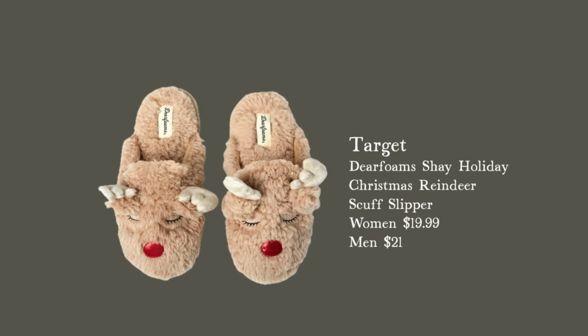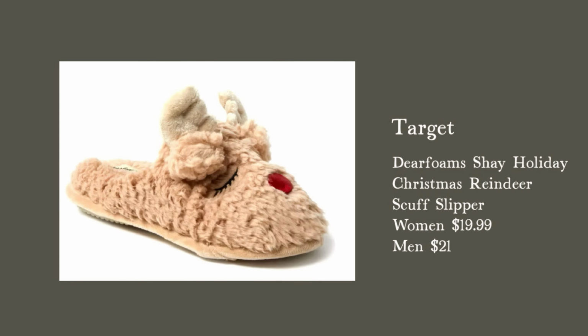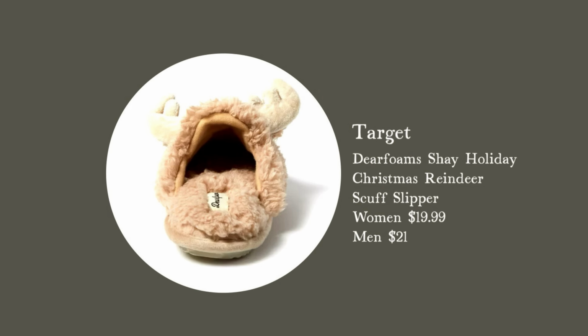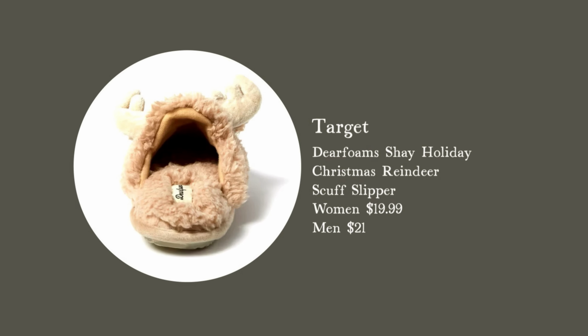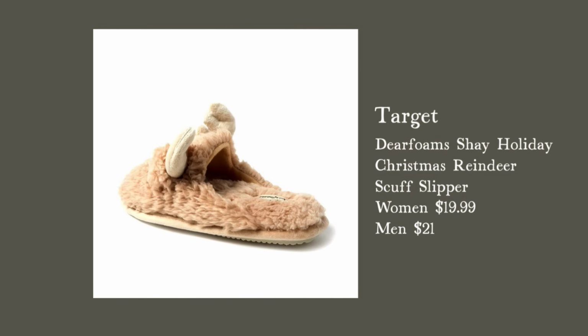It's so cozy looking. The design is cozy too, but I love that camel color. So for women, it's $19.99, and for men, $21. There is a child's version too, and I think it was similar in price. I'm sorry I didn't share the price for that. But these were available last year and are still available, so they're on sale, and that's why the prices are so good.